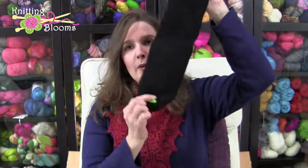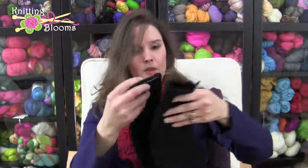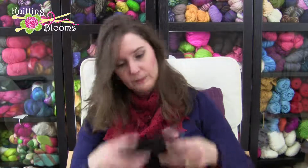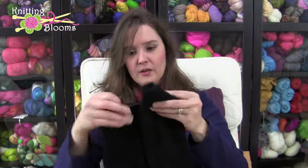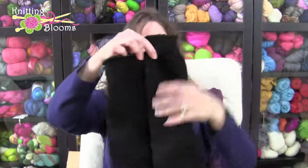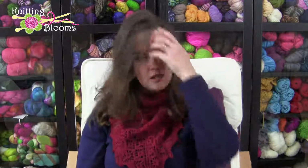And then this was where I was on the second sock. But I'm about halfway up the leg. Yeah, I would say I'm nearly done. Yikes, I think I might have even gone over. I'll have to count those rows. I just was knitting away today. No, I think I still got a couple more rows. And then I have the cuff. So, yeah, plain black socks.